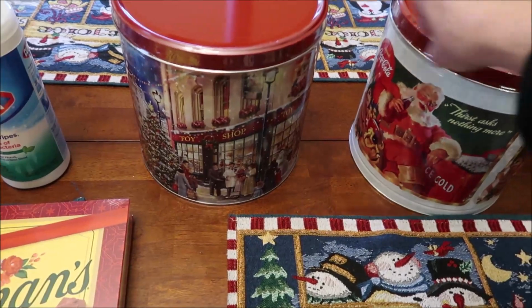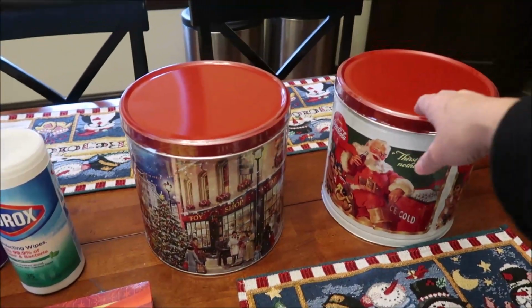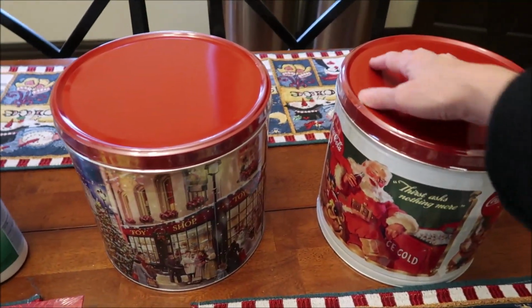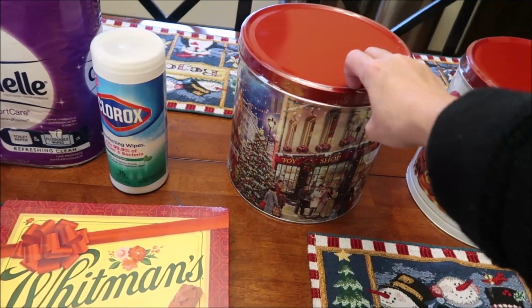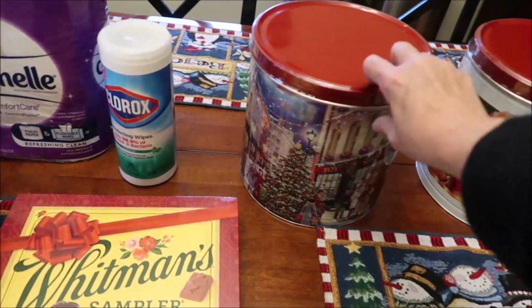And I liked it years ago when they had puzzles on top. And there were some years that Coca-Cola even came out with trucks. Do you remember that? Cool. They would have a plastic container with metal cars on top. Coasters, so I think I had coasters in one. But I do miss the puzzles because they were always fun to work.